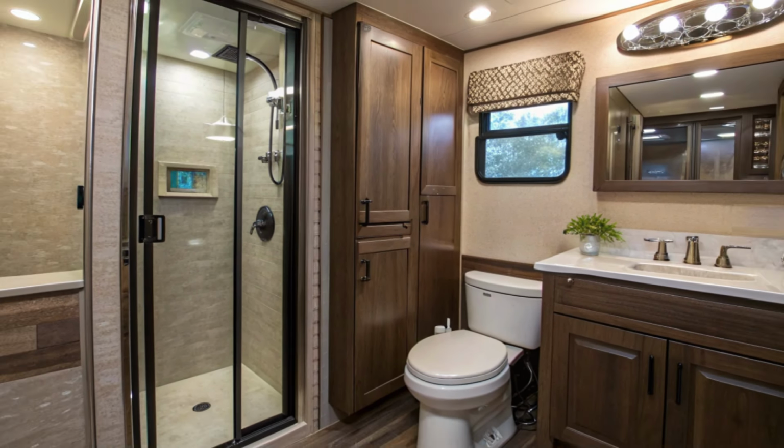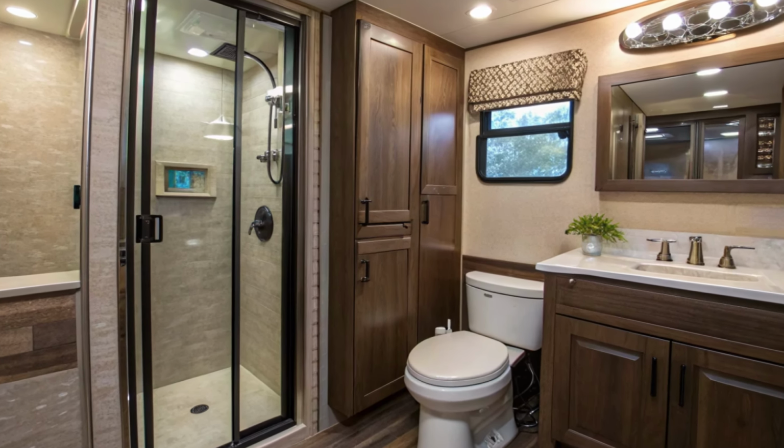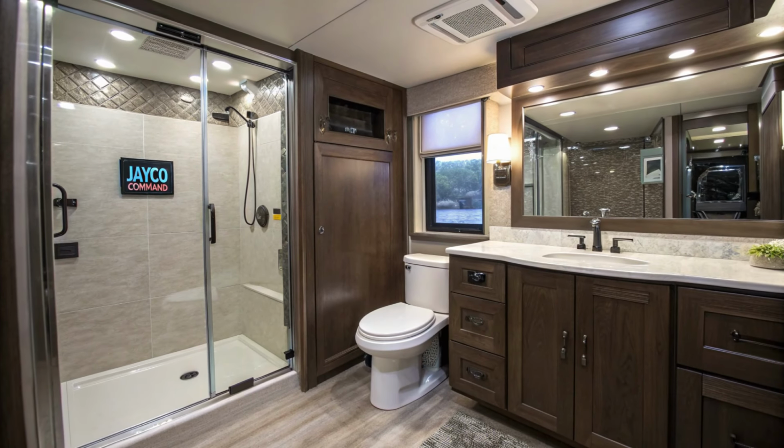Built for off-grid adventures, it features upgraded suspension, larger wheel wells, and skid plates underneath to protect critical components on rough terrain. It's clear this isn't just about camping. It's about exploring the uncharted.